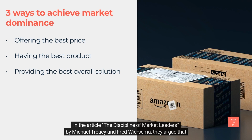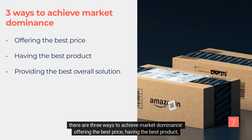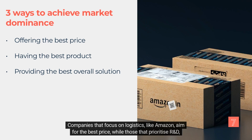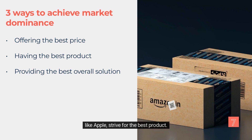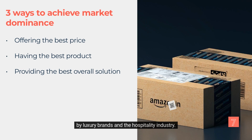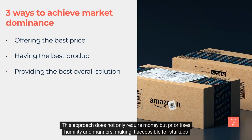In the article The Discipline of Market Leaders, by Michael Treacy and Fred Wiersema, they argue that there are 3 ways to achieve market dominance: offering the best price, having the best product, or providing the best overall solution. Companies that focus on logistics, like Amazon, aim for the best price, while those that prioritize R&D, like Apple, strive for the best product. The third path, offering the best overall solution, is achieved by being customer intimate and is followed by luxury brands and the hospitality industry. This approach does not only require money, but prioritizes humility and manners, making it accessible for startups at any stage of their growth.